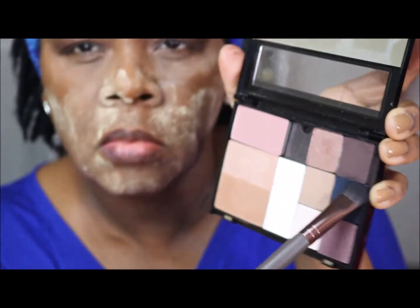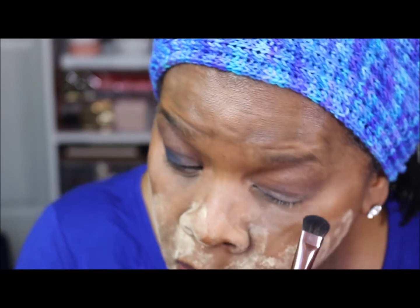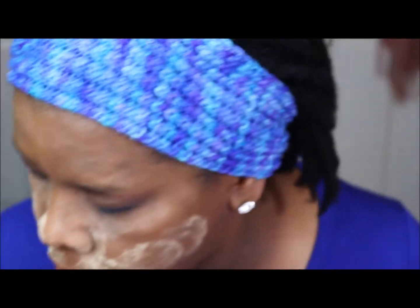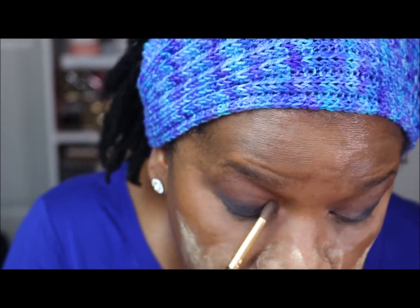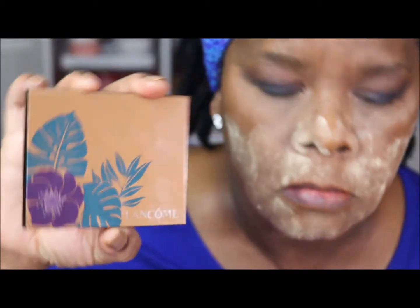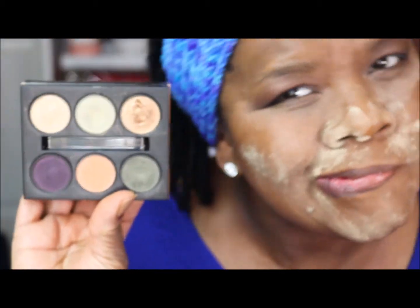There was a saving grace by the dark colors that's in this palette, so I was very happy using it. I am so glad I picked it. It also has a blush and some bronzers in this palette, so good palette to have. And I really tried to blend everything in well. Everything worked well. I don't think I have any problems with any of the products I have here so far.